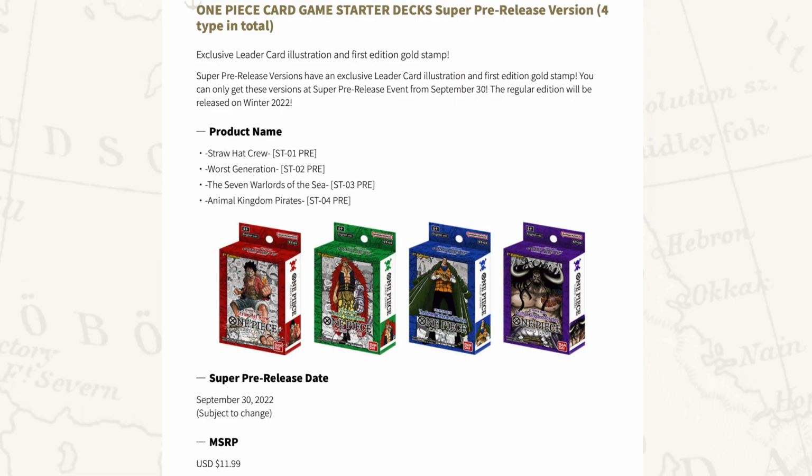Some stores might allow you to buy multiple copies, but at least officially, you are supposed to only be able to buy one copy of each starter deck. So again, if you want each one, you should be able to get it. If you want multiple copies of a specific one, you may not be able to do that. Your choices as far as decks are going to be the Straw Hat Crew deck featuring leader Luffy.